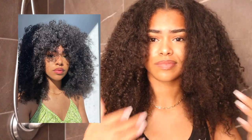If you guys are trying to figure out how to do the curly afro, I'm gonna show you guys how I do mine and what works for me.